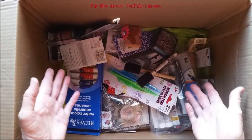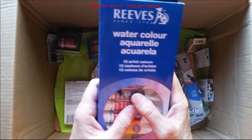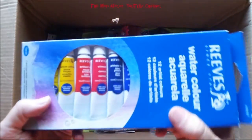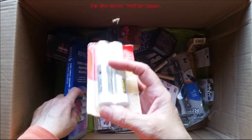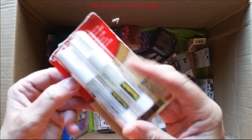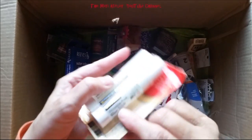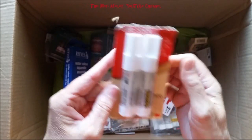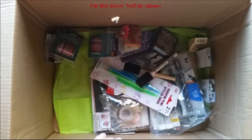This is an art studio in a box. Reeds, watercolors. One cannot have too many packages of watercolors. Wow, I'm totally blown away. These are nice sets. Oh, you've been watching my glue book videos, haven't you? This is exactly the kind of glue stick that I really do like, these Scotch brand glue sticks. Wrinkle-free glue sticks. Yes, I like those. I use them in my glue books. They'll get used.